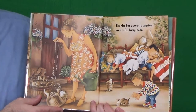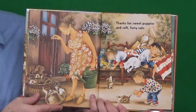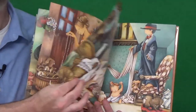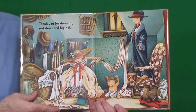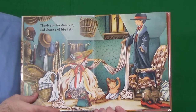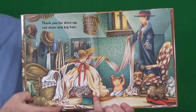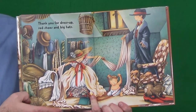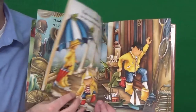Thanks for sweet puppies and soft furry cats. Thank you for dress up, red shoes and big hats. Can you see who's wearing the red shoes? Can you spot them somewhere?